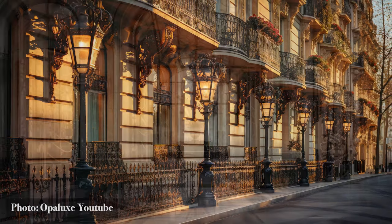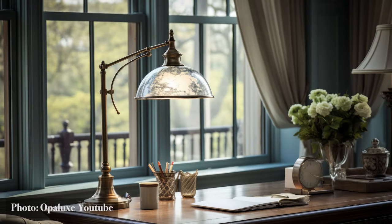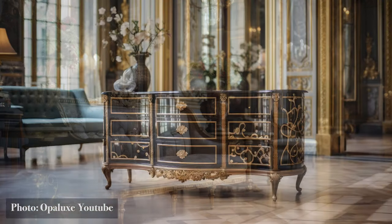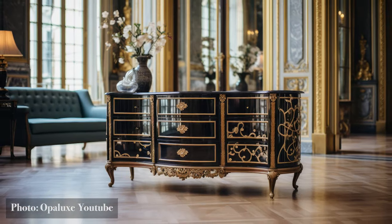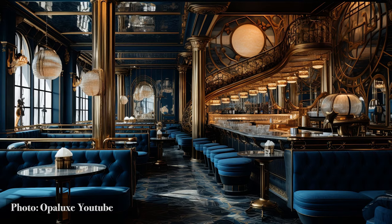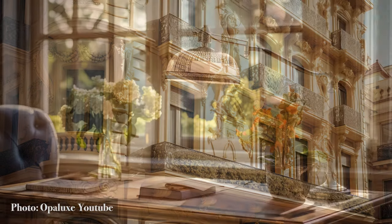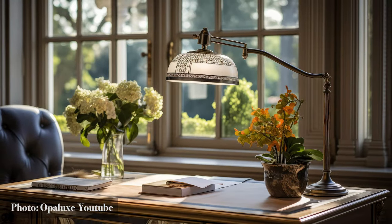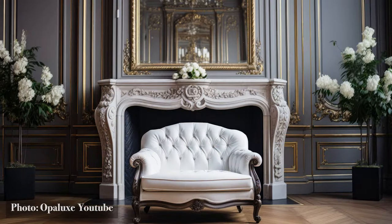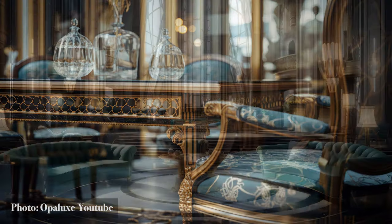The modern Parisian aesthetic thrives on the fusion of time periods, blending contemporary elements with classic influences. This juxtaposition is not just a mere combination of styles. It's a thoughtful interplay that creates a dynamic and visually captivating environment. Imagine a room where sleek, modern furniture sits against the backdrop of ornate, classical architecture. This contrast is at the heart of what makes modern Parisian Art Deco so unique and alluring.